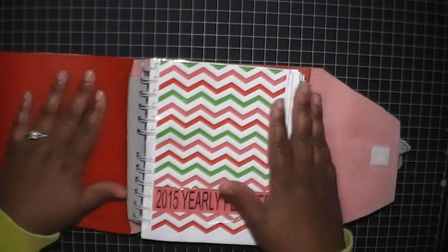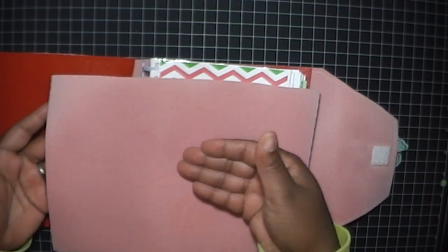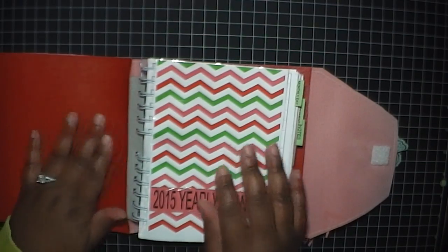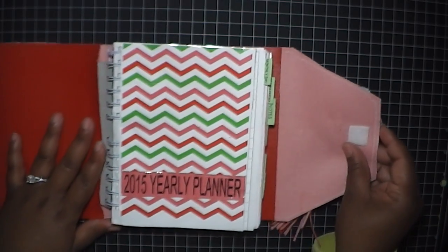So the inside of the fabric is like this, and I layered another piece on top, and so I just slid my grunge paper in there. It's flexible, so that's why I like it. So that's how you open up my planner. That's what it'll look like.